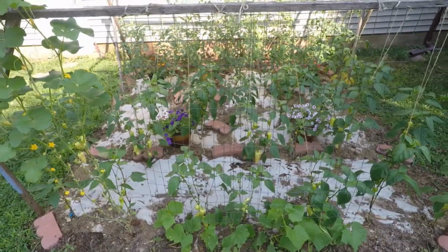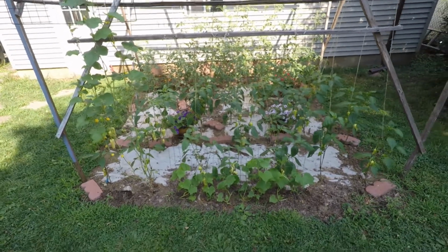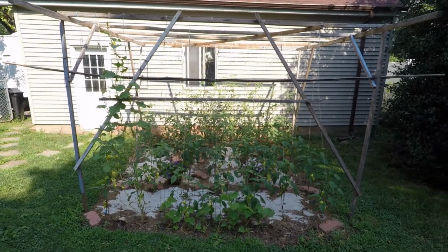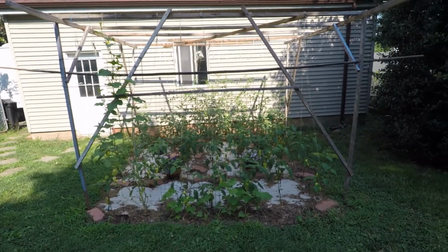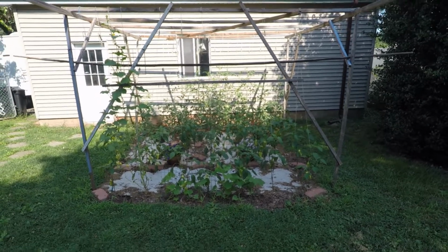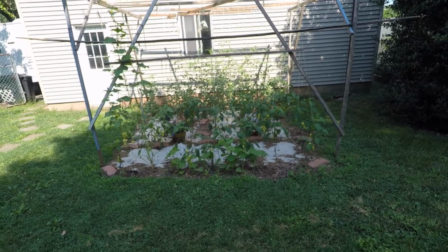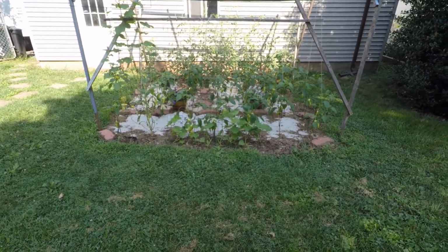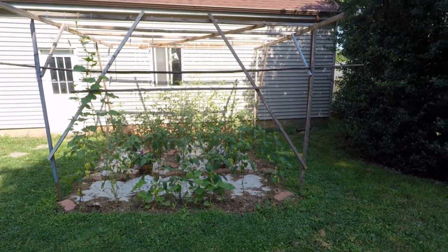So that pretty much sums up where things stand right now in the garden. Things are looking pretty good, and I would have to say that as far as all the plants are concerned, the peppers are by far doing the best. Tomatoes are looking good, although it would be nice to see some ripe tomatoes already at some point. And then these cucumbers and the melon, well, they're a little bit further behind, but I guess we'll have to see how they progress as time goes on.